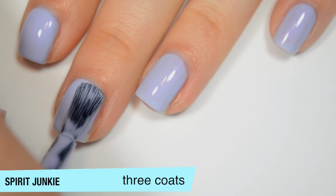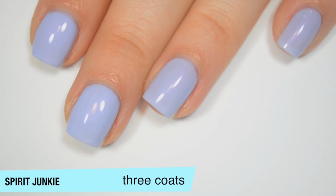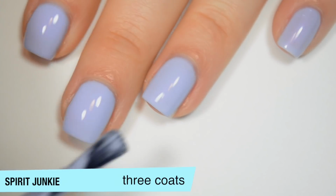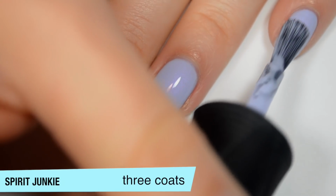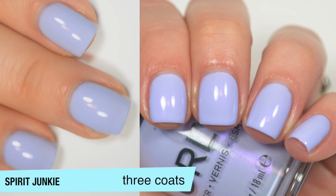The shimmer that's in here doesn't stand out super well. It does add a little bit of a glow to the polish, but it doesn't really stand out as an obvious shimmer. So that is 3 coats of Spirit Junkie.